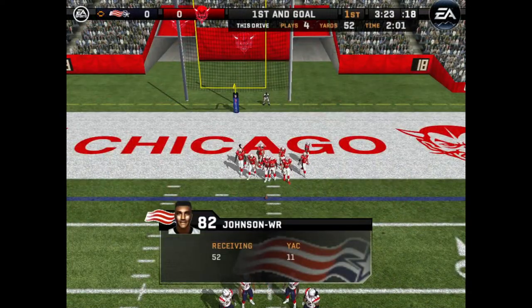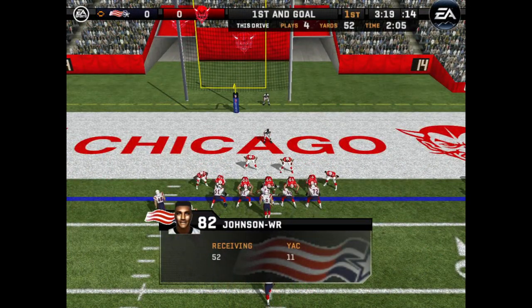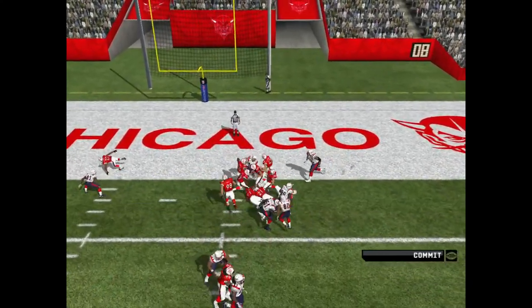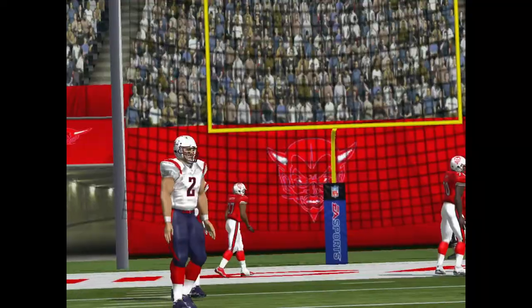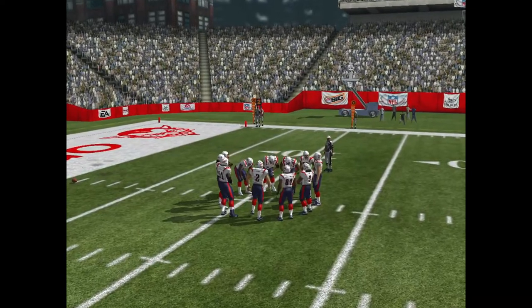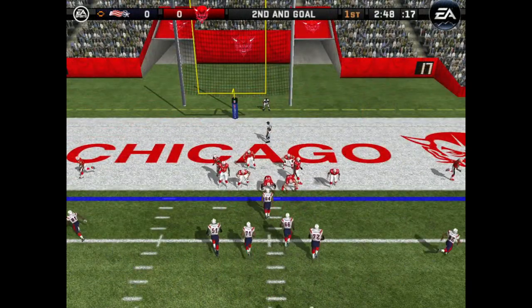It's first and goal at the 2. With the counter play, number 91 is there on the stop at the 1. Hunt gets the call on the counter, short gain about a yard. One more yard for the touchdown. On the 1-yard line.